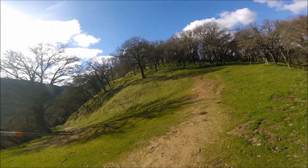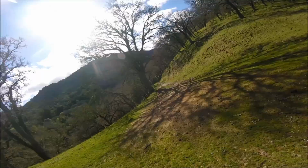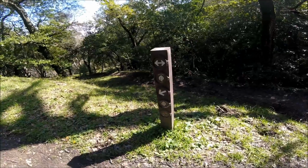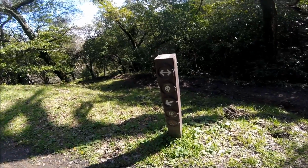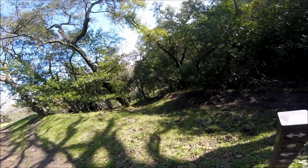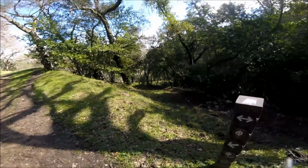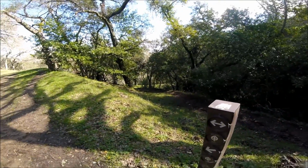So we're going to continue on down here. Now we're going to hit this other section. This is a Virgil Williams Trail. It's a single track that goes down that way, and there's actually some water down there, but we're not going that way. We're going to pass that up. We're going to stay in the Madone and go straight. We're not going to make that left. We're just going to keep going straight.